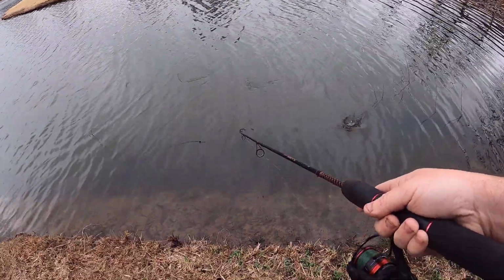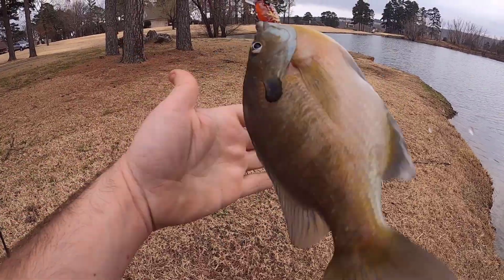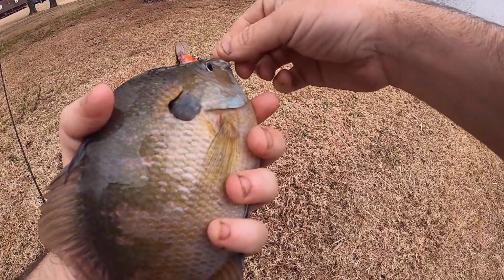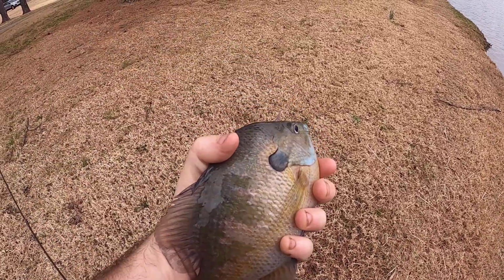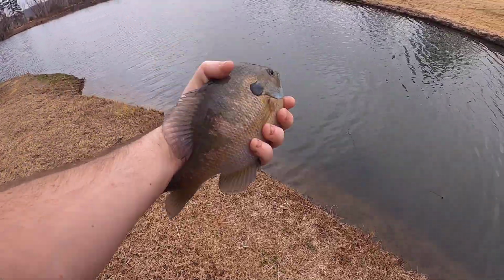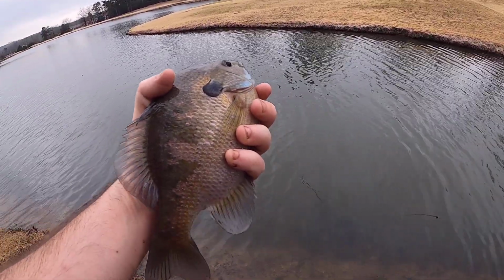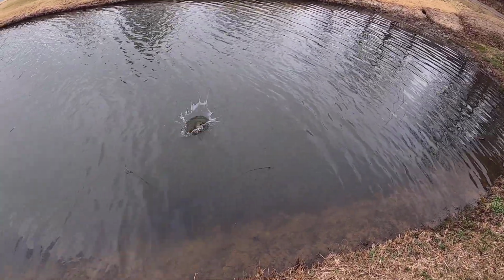Oh, that's a surprise. This is not a bass. It's another new species, for the day at least. That is a big old bluegill. No wonder he felt so dang strong, even on my light action. It is a monster bluegill. He's at least half a pound, if not closer to maybe 10 ounces. I've weighed a lot of bluegill. Not recently, I guess last year, but that's a fat one. Cool.